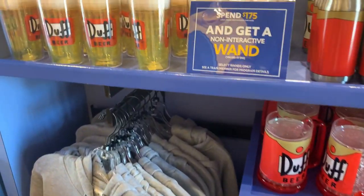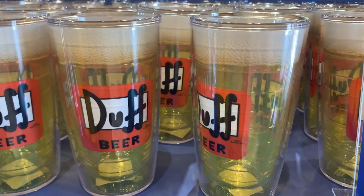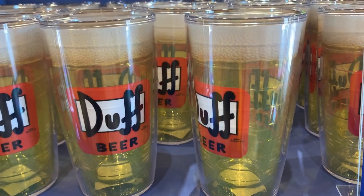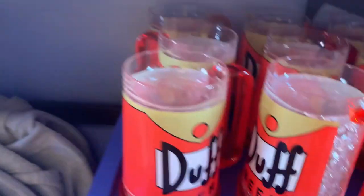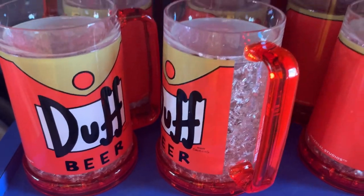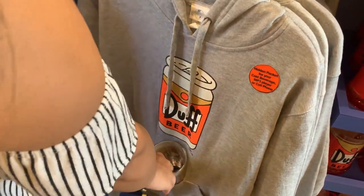So we are at the cookie market, getting some AC because it's hot, and they have this stuff cup, which looks cool. Looks like you have a beer, but you don't have a beer. Oh my god! Just want to have ice. Look at this. Oh. Cookie with a cup.